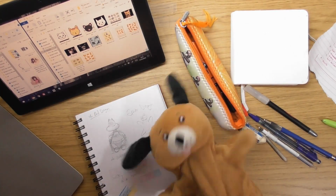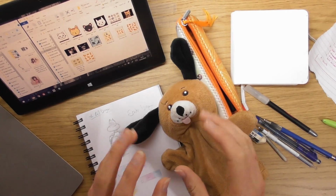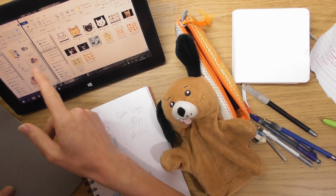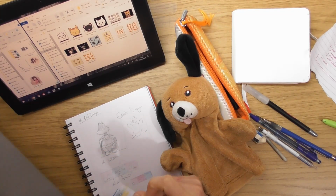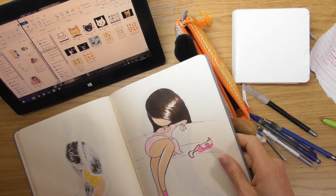So little Dennis is with us today, and what we're going to do is I'm going to go from the very beginning to the sketching phase of trying to create a little character. So this character is actually called Kevy the cat, and I created him in, I think it was 2018. I haven't drawn him much though. I've only drawn him about 6 times I think.